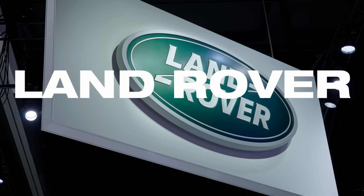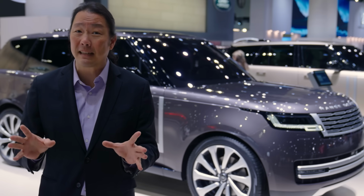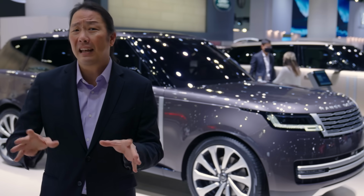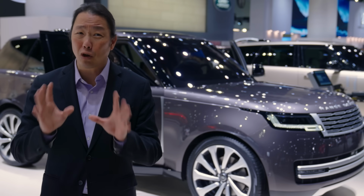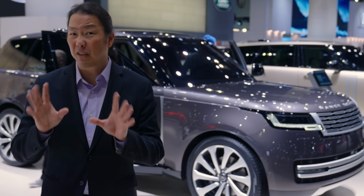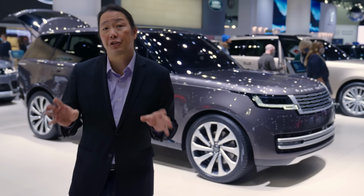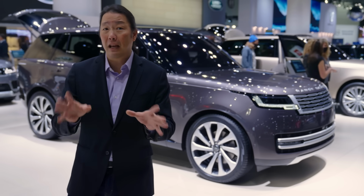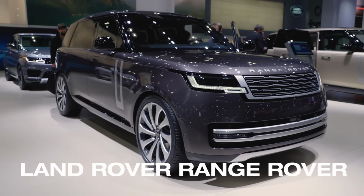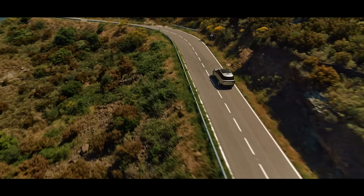The crown jewel in the Land Rover lineup is the Range Rover. Problem is, it hasn't been fully redesigned since 2013. And even though Land Rover has updated the Range Rover over the years, other large luxury SUVs have seriously raised the bar. For the Range Rover's nearly $100,000 starting price, you should expect a lot more. It seems like Land Rover agrees. They're wasting no time delivering a brand spanking new Range Rover for 2022.